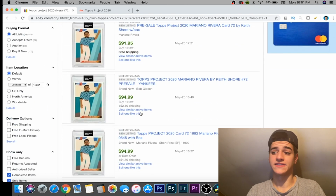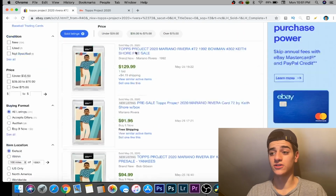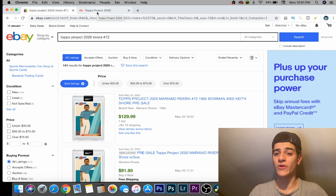Literally bought this. I think this was mine right here. One of these two 94.99s was mine. And one literally just sold for 130. So the prices are going crazy right now for this Topps Project 2020. If you haven't already, make sure you do jump onto this grind because they're just going through the roof right now.